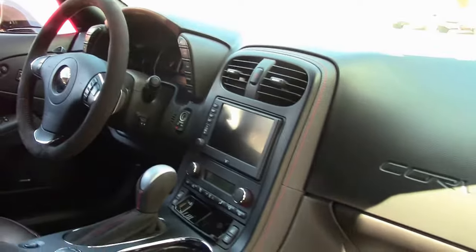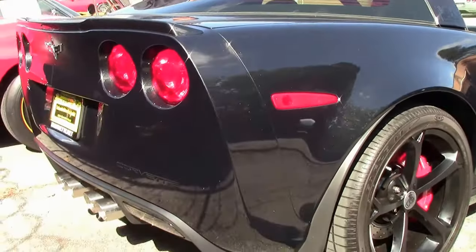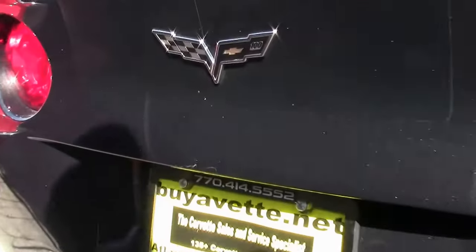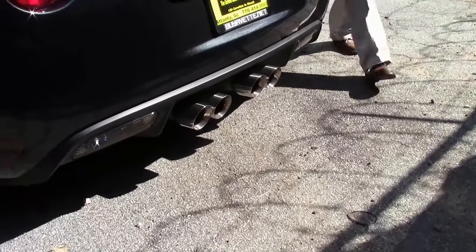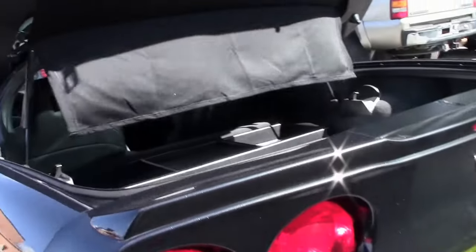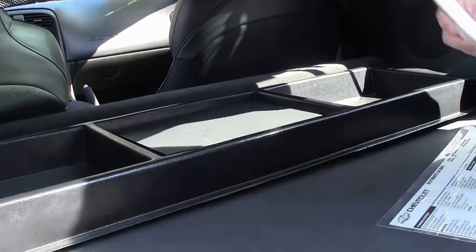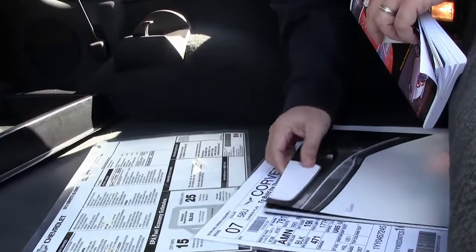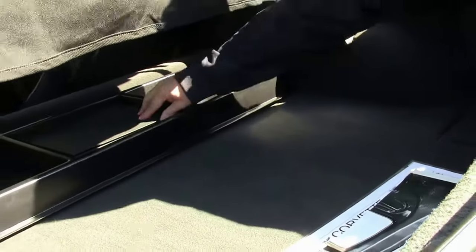And with all special editions, this is a 3LT, so we'll have the Bluetooth, heads-up display, dual-zone climate control, heated seats, and dual power seats as well. We have the 01 style spoiler. This car also has the option storage here, which is a great thing to have so things aren't rolling around. We have original build sheet, original marketing materials, and the original Moroni sticker as well.